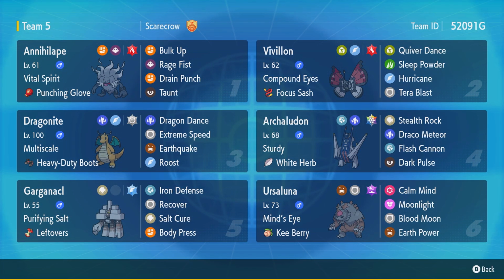Of course, there's the team code if you want to try this out, but this is actually the team that got me to Master Ball rank this season. I was testing with this team a lot on the ladder, and I won like 4 or 5 games in a row with it, so I like this team a lot.